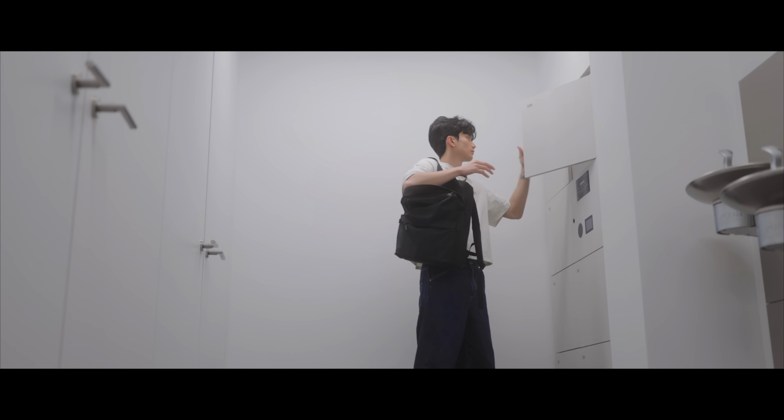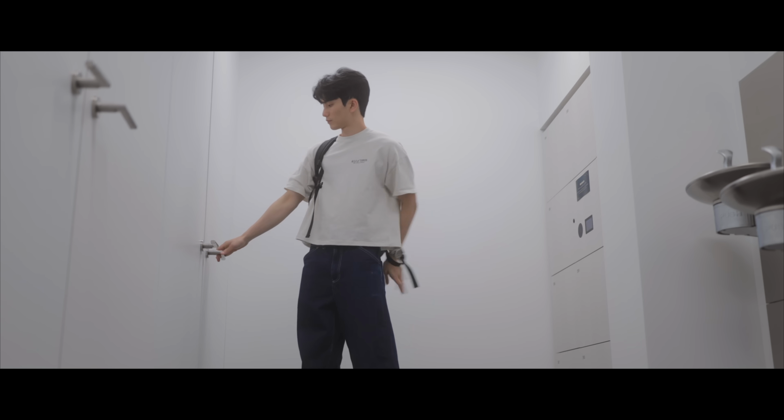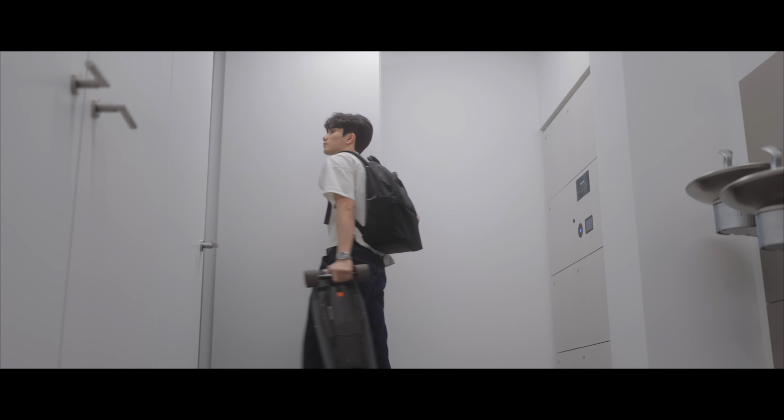What I do like about the Disney office, since I do go in 4 times a week, it's a lot of back and forth, but they do have lockers that we could indefinitely use, so I'll sometimes leave my laptop there, some stuff overnight.